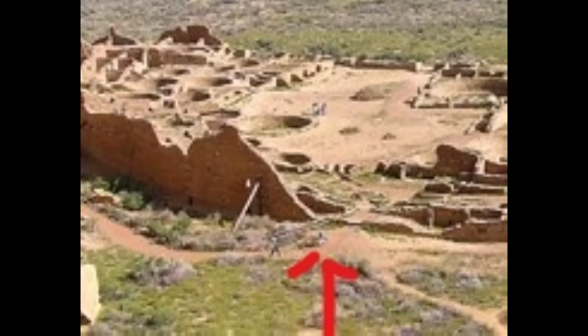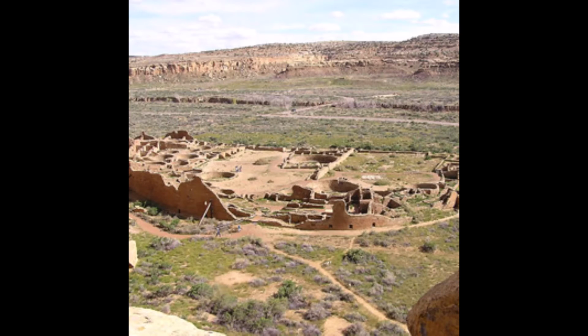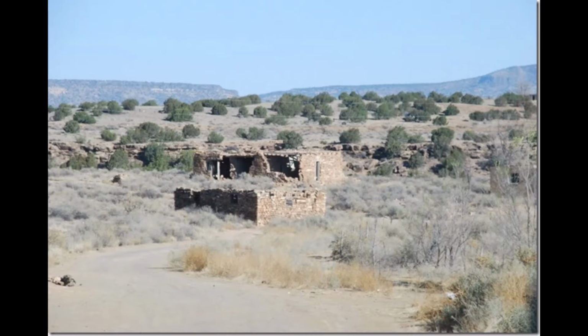Here's that structure I showed earlier. And just to the left of the point of the arrow is clearly a person. That is how huge this oval shaped structure is. It's massive. This looks much newer, like maybe in the era of the 1500s, 1600s, 1700s.